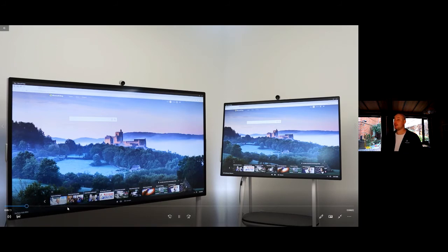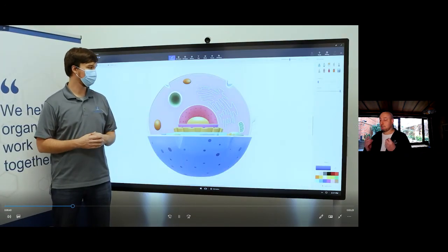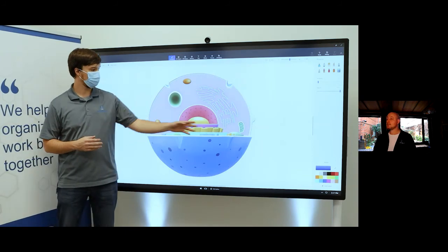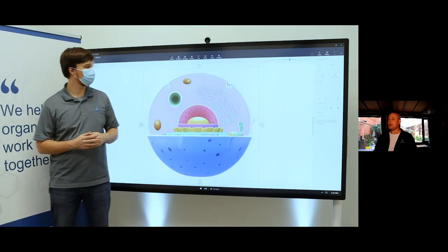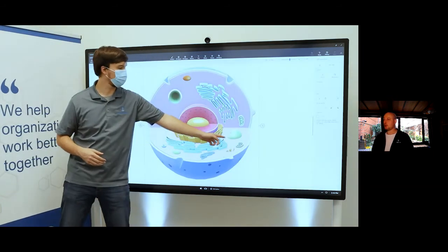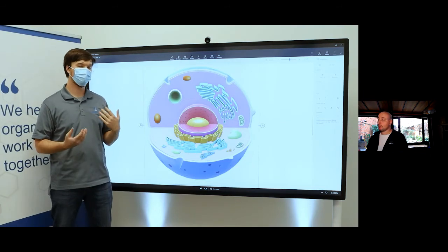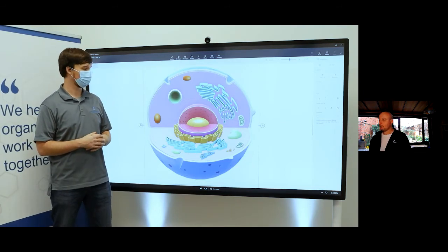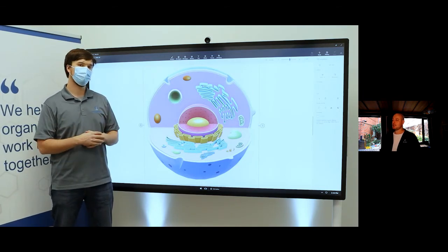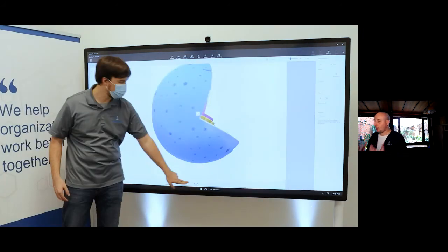Now here's Chris in front of the 85. Immediately we can see how much more of an impact we're having. It's a much bigger screen, it's a much bigger workspace, and Chris is able to do more, and us as viewers or students are able to absorb more. We're able to see more of what's going on, and we're able to do things like what Chris is doing now, which is demonstrate really high quality imagery. In this case, we're looking at a biology lesson, and we've got a great cross section of a cell. We're able to rotate, look at different componentry in that cell.